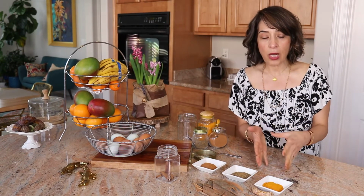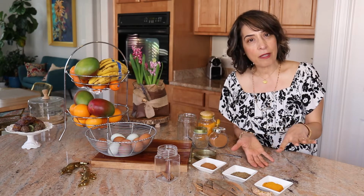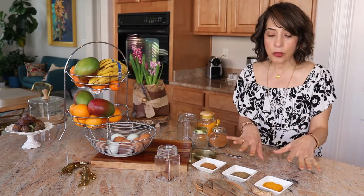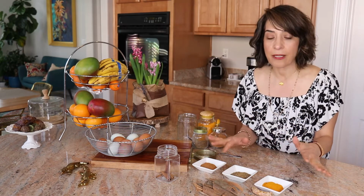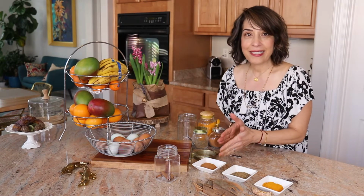So the topic I'm talking about today is spices, and I know I made another video a while ago about different kinds of spices in general, but today I brought 3 of these spices which I want to talk about in more detail. So today I have turmeric, cumin, and cinnamon.